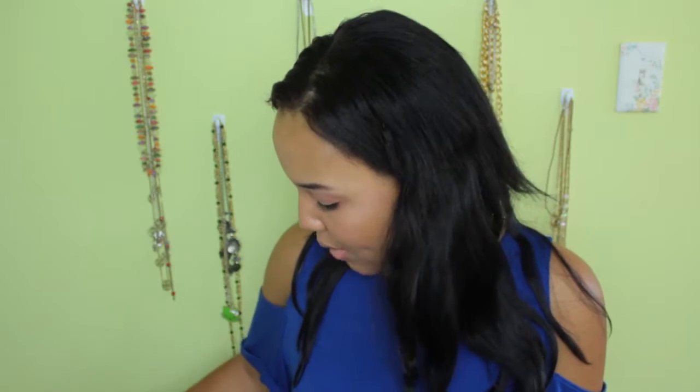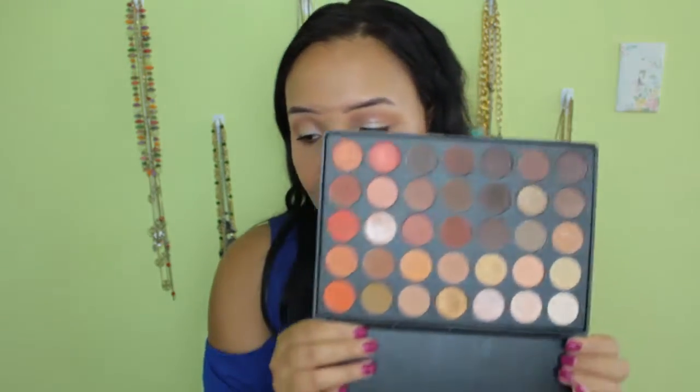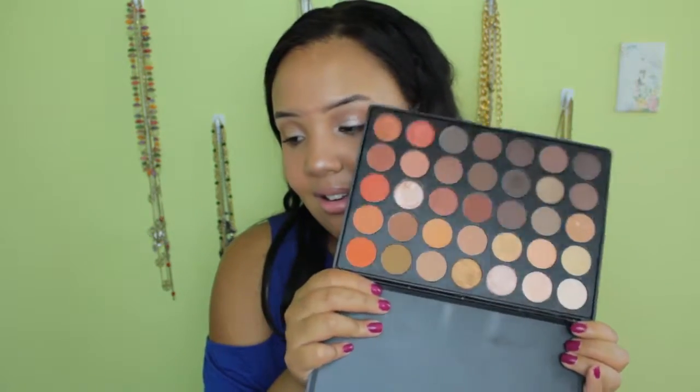Your favorite eyeshadow palette, and girl, mine has to be the Morphe 350. I neglected this a lot after I first got it, but I just recently have gotten back into it, and look at these shades.